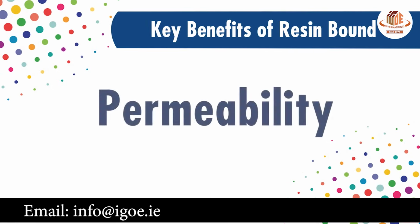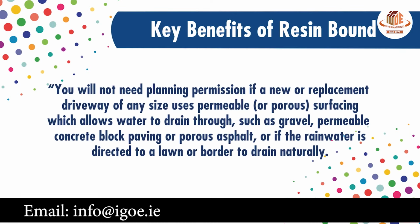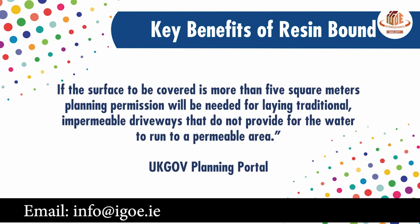These include permeability. As more houses are built, the risk of flooding increases. As a result, the government has introduced legislation which requires all new driveways to comply with SUDS regulations. SUDS is the Sustainable Urban Drainage System. Resin-bound meets all planning requirements for new builds and renovations when it's laid on a suitable porous base, such as a special concrete or open textured bitmac, on top of type 3 stone.